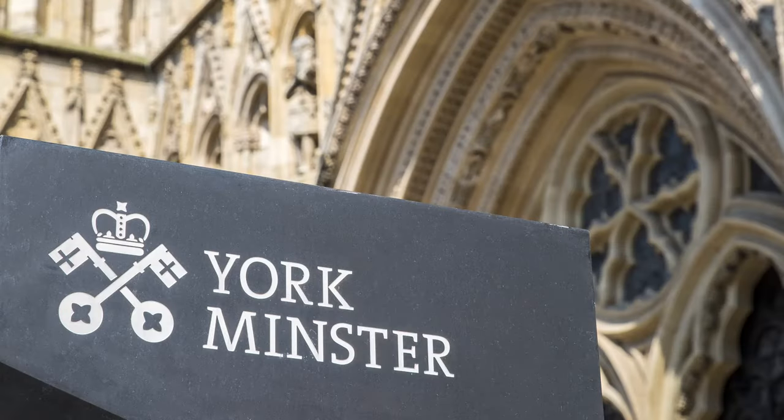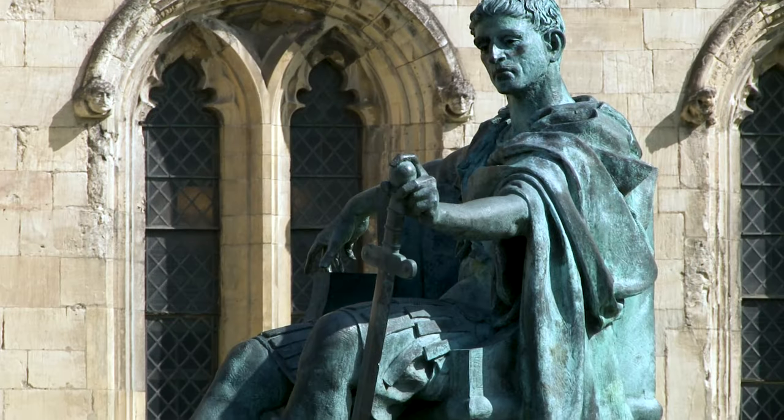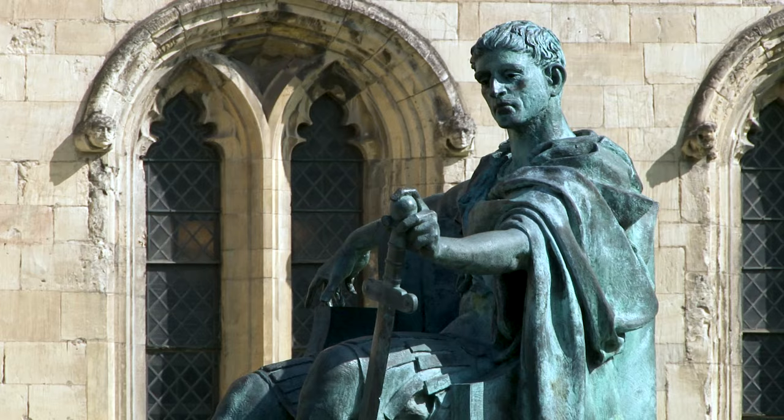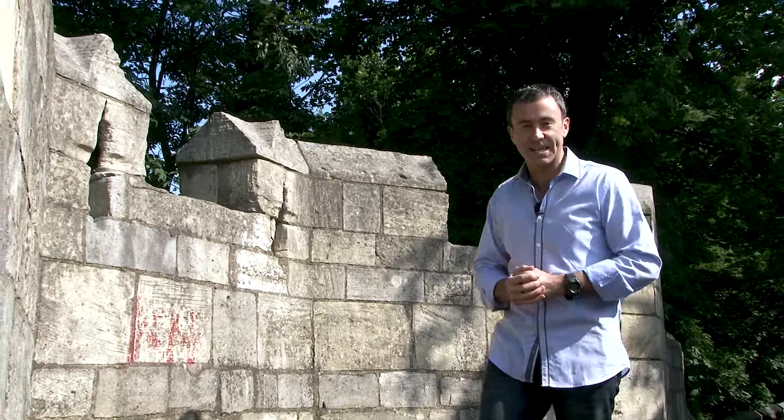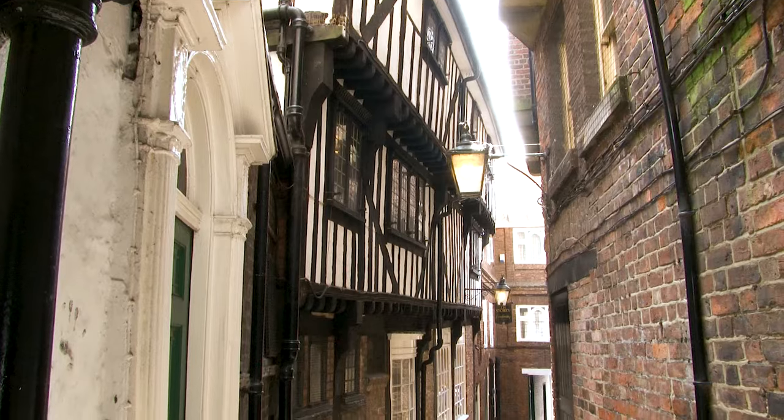York Minster is one of the must-sees, but I'm off to take a stroll on the wall that once encircled the entire city. Now, York is a fantastic example of a medieval city. You really get a feel of what life would have been like here in the 1500s and 1600s.